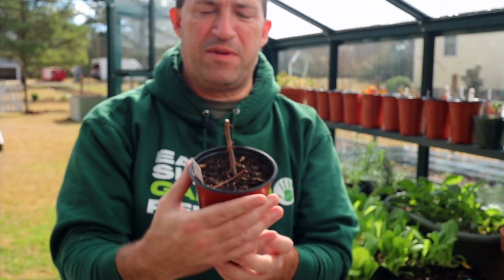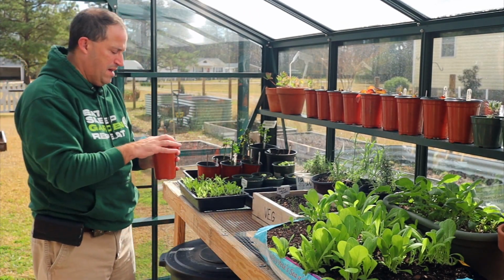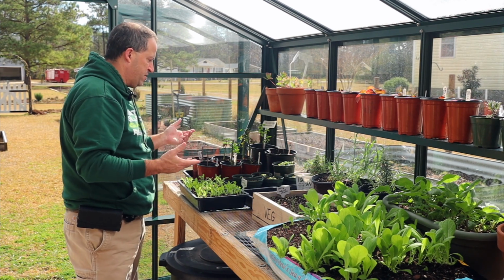I don't think it's going to focus, but all of them have a little bud on them, but they don't seem to be doing anything. I keep them watered in the hopes that they might do something, but generally not.